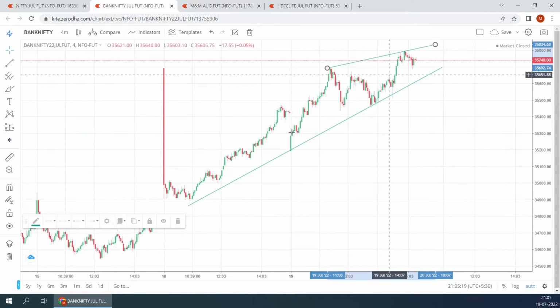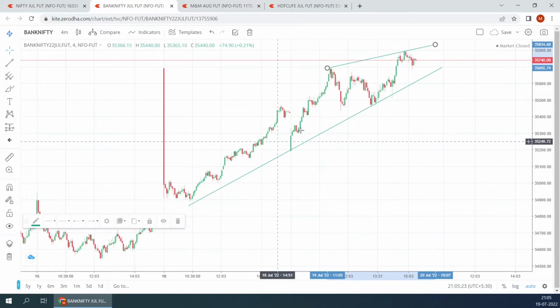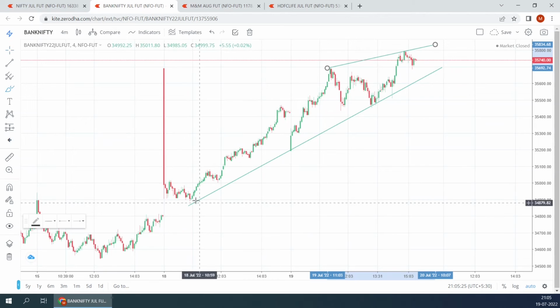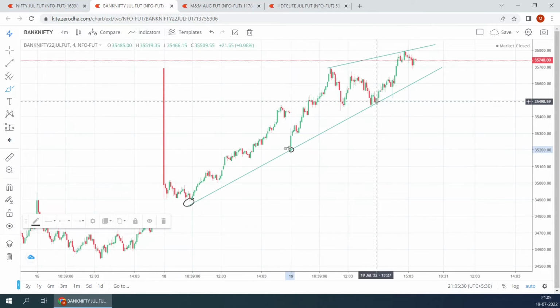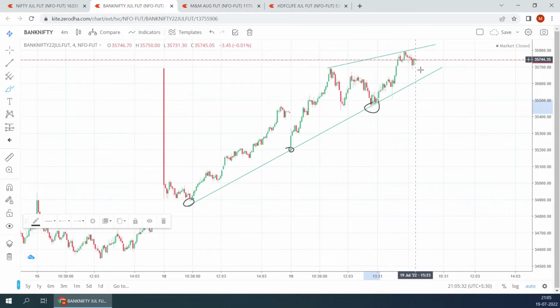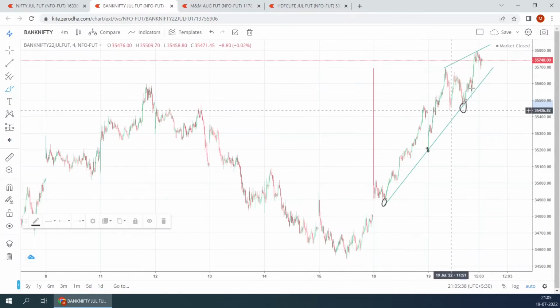See, this would be a channel. Now what has happened, this particular trend line, if you look at it closely, it has been tested multiple times: 1, 2, 3. Now there is a high chance for it to break this trend line at least once. Now if it is going up, will it continue to go up like this?